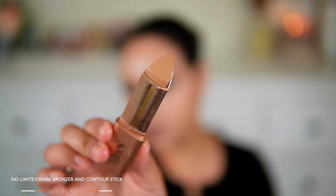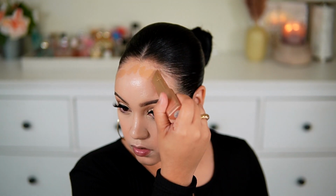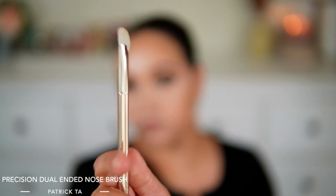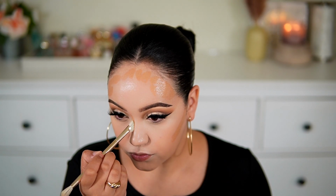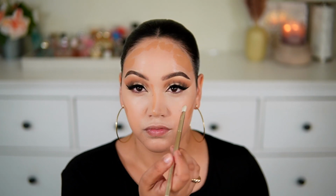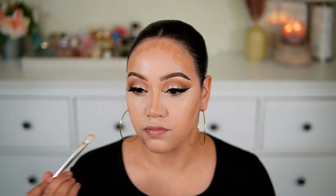So now I'm going to go in with some cream contour, or this is a bronzer and contour at the same time. And this product is so creamy. I loved it so much. And for the nose contour, I'm using this new brush from Patrick Ta. I fell in love with it. It is the perfect width to do nose contour. I always usually struggle with my nose contour, but with this brush, I could draw on exactly where I want my contour to go. I could choose the width of it, and it just blended out really, really nice. And it's dual ended, so you can use the other side to blend out the product.